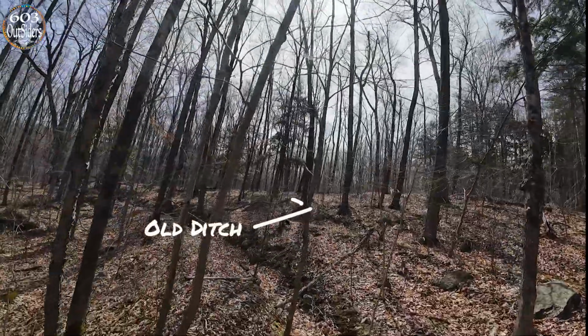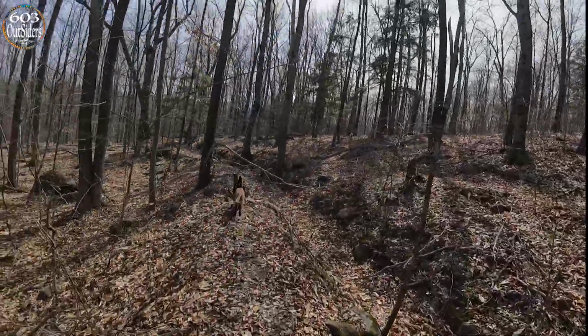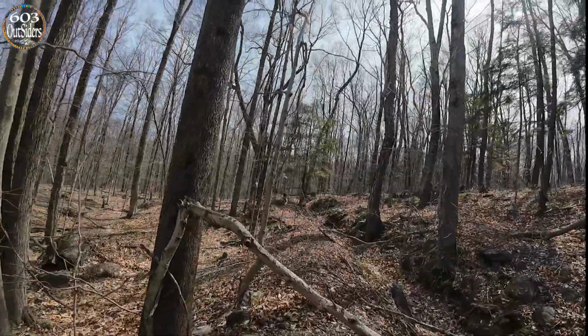Here's a stretch along the ditch where you can actually see the outline of the old ditch that was straightened back in 1839, 1840.